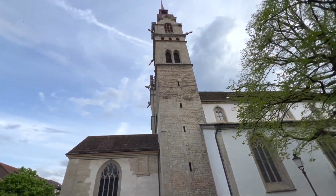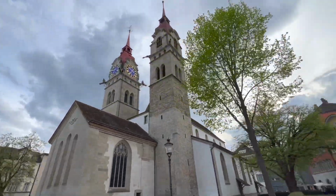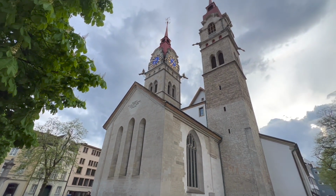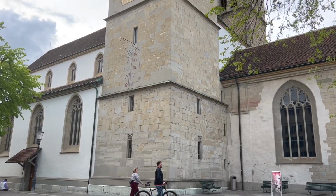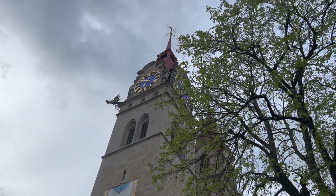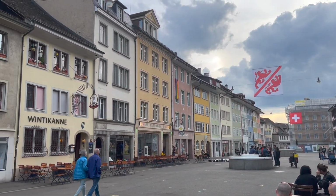Winterthur has a history that spans centuries, starting as a small medieval settlement and growing into a bustling industrial city. During the 19th century, Winterthur witnessed a remarkable industrial boom, emerging as a pivotal center for textile manufacturing and machinery production. This rapid growth significantly influenced the city's urban landscape and character.